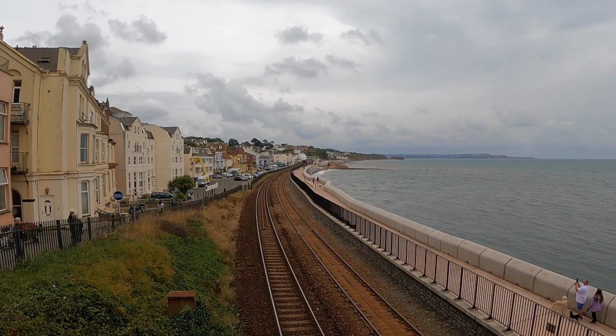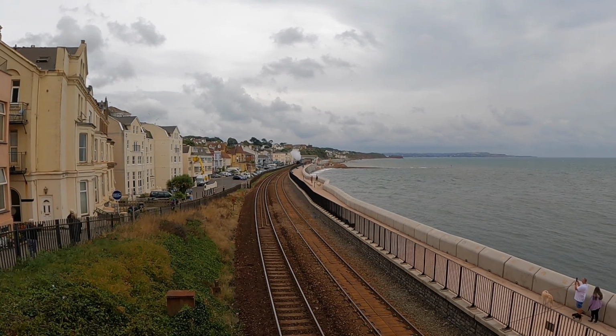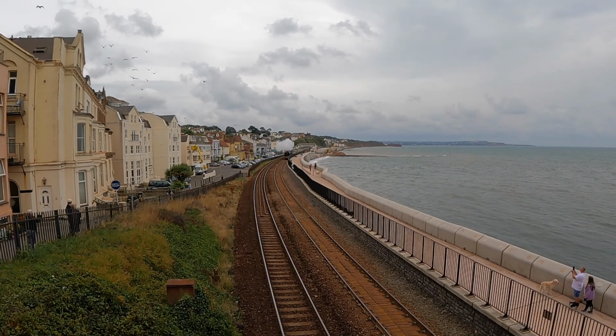There's lots of different rail traffic come through Dawlish, but we were waiting for this one in particular. Here comes Britannia pulling the English Riviera Express.